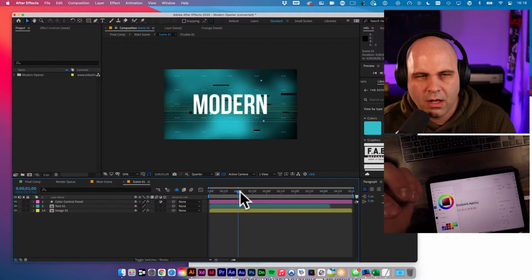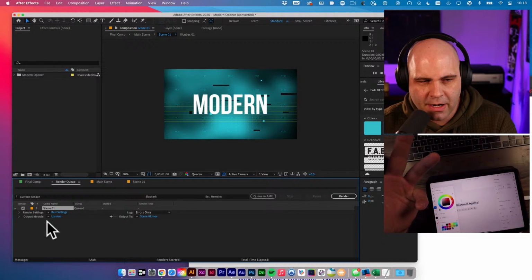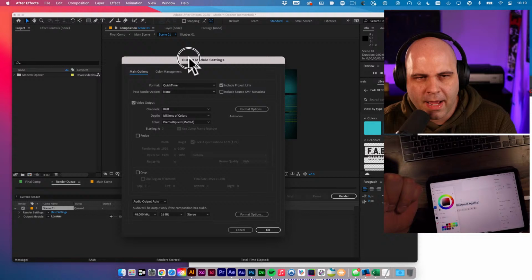Let's go to File, down to Export, Add to Render Queue. So you've made your animation and you want to export it as an overlay. This is the setting that I use when I go to do it. So down here under Output, click on this lossless. Okay. And the format, we want this to be, let's see, Format Options.